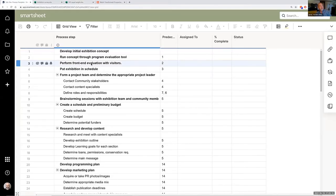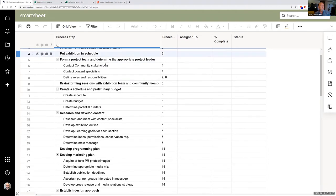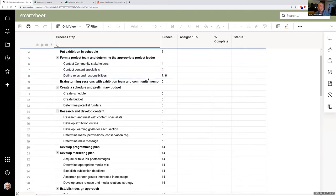So after we do that, we'll run some front-end evaluation with visitors, gauge their interest. We've also done evaluation with what titles people like, things like that. We'll put it in the schedule, form a project team, determine who the project leader is, contact any community stakeholders and content specialists, and define roles and responsibilities, who's going to do what.